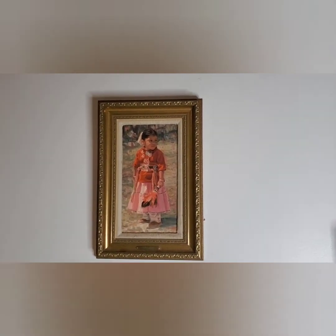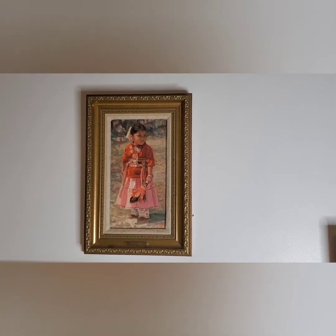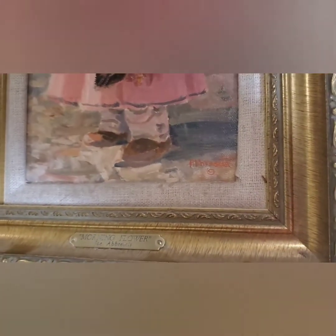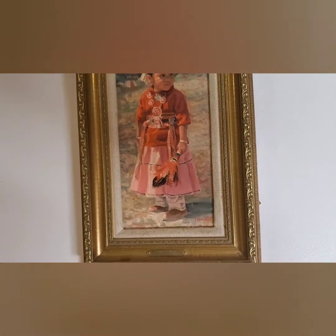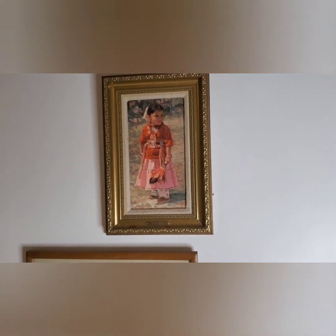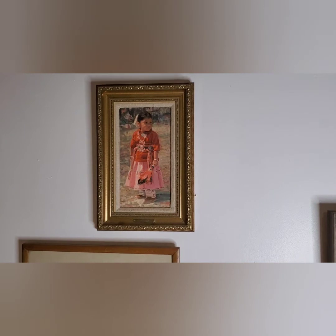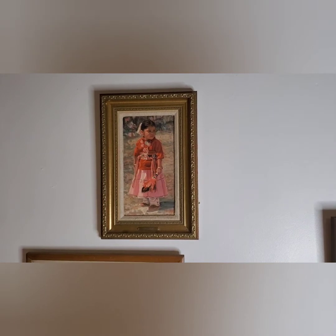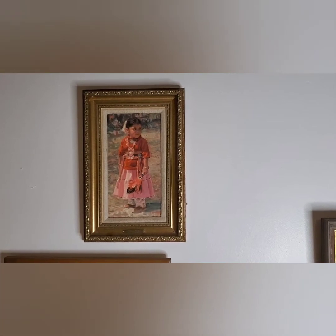This was the big buy. I spent, after fees, $500 on this painting. It's an oil on board. It's Joe Abracia, Morning Flower, signed there. Joe was a plein air painter from Montana and is, I guess, considered one of the best of his time. He passed away, I want to say in 2007, somewhere around there. I've seen his work go for some pretty high dollars.